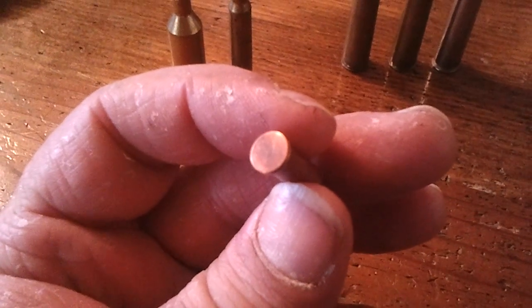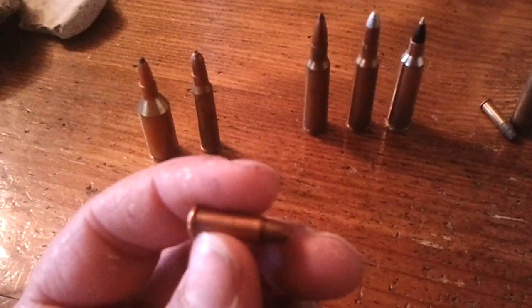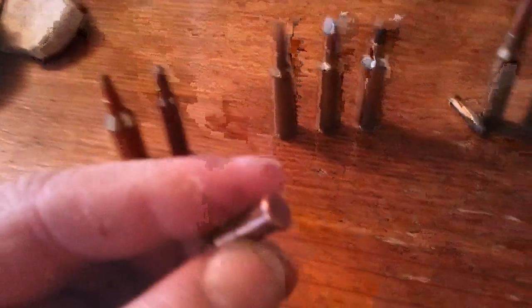I don't know if it'll focus on that or not. It's all copper. Copper case, copper bullet. It's just a piece of copper. So anyway, that's pretty cool. I wanted to show that one.